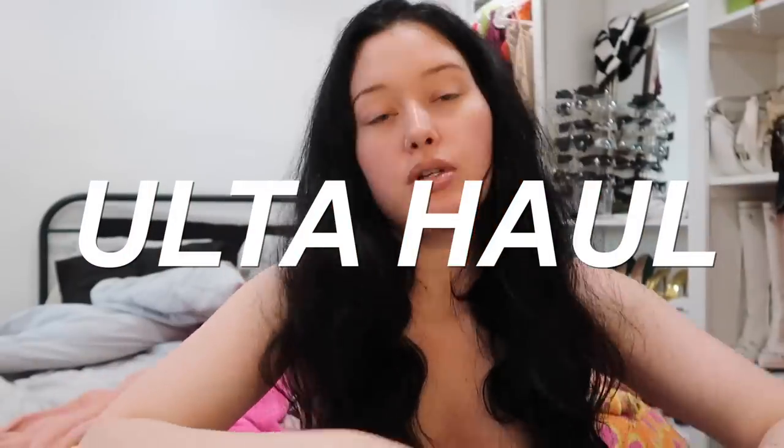Okay, so from Ulta, I got some hair things. First thing that I got is another Olaplex. Like I said, I really like this product. As you can tell, I have 3 of them. I've been using it since December. It's really good because it was on sale.